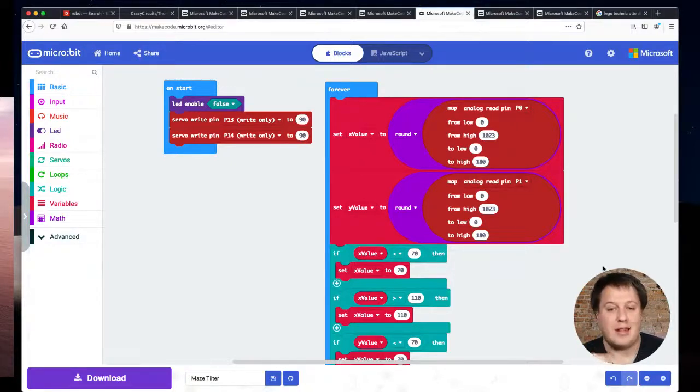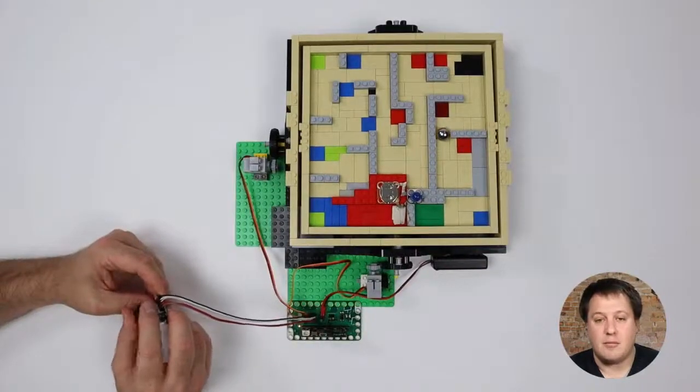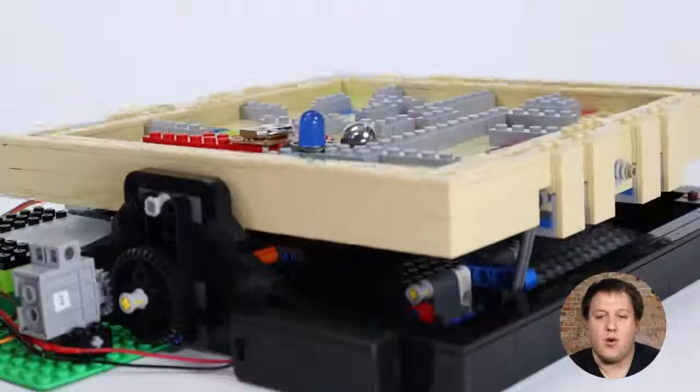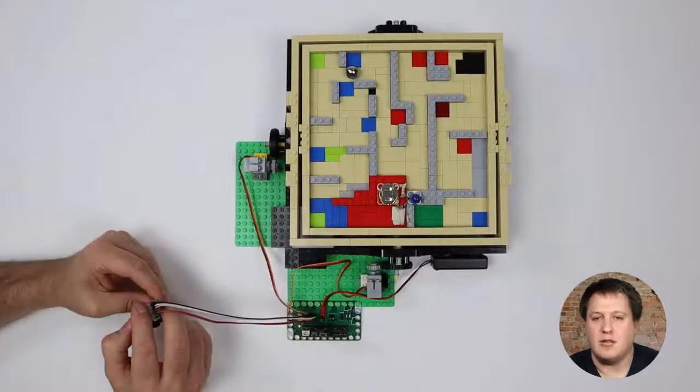The fun thing about that Lego tilt maze is you could pop the maze off. It was designed so the maze section pops off, so you could redesign the maze and then pop it back on again. That entire middle section pops up without destroying the project. It was well designed by a gentleman who does tons of Lego stuff, and Lego made an official kit of that project of his.